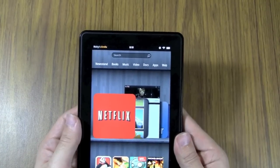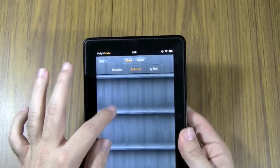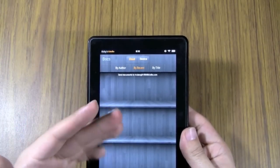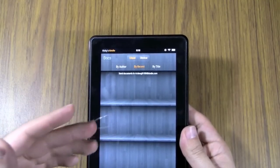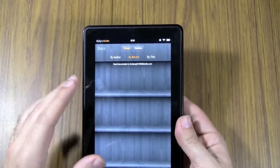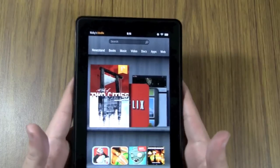Moving right along, docs. Docs is actually a huge unnecessary thing, really, on the Kindle Fire, simply because you have to load docs from your computer, and then you'll be able to see them here, and they'll be saved and everything on here. But you can't just directly connect it or email it to yourself and then have it on here. If you email a document and store it on here, you still cannot see it. Now, that's a big problem, and it comes from one of their huge downsides, which is you do not have a file manager on this device.